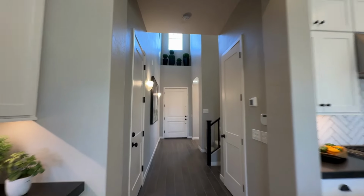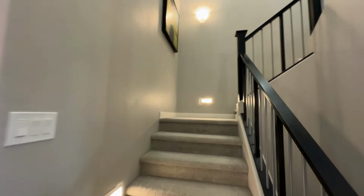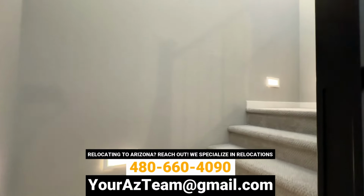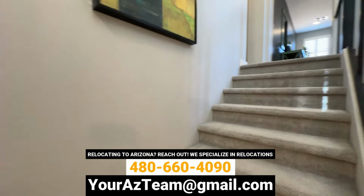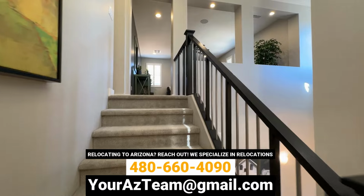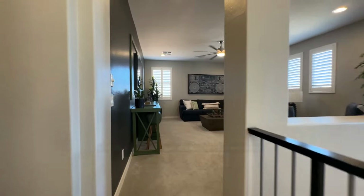Okay, it's time to head upstairs so you can see what's up there. As we do, you're probably thinking to yourself, yep, this is a disadvantage, going up and down the stairs all the time. Don't think like that. See, I think about it as an advantage. You are getting exercise. And don't laugh either, because that's true. Daily exercise is good for you. And you know, it's something that you're going to be doing every day without even thinking about it.